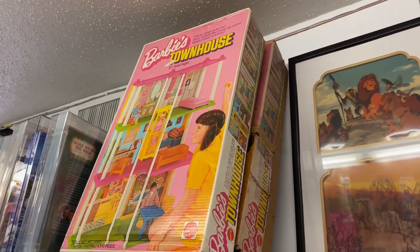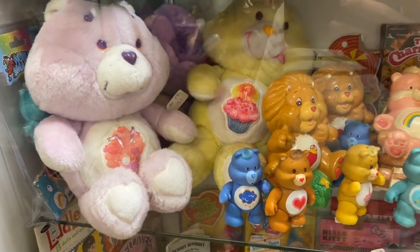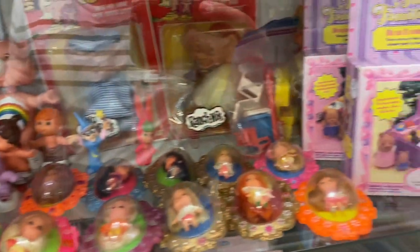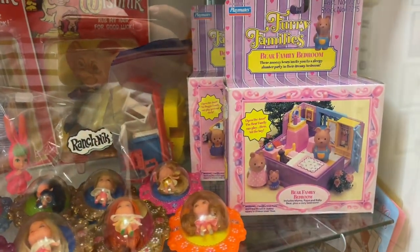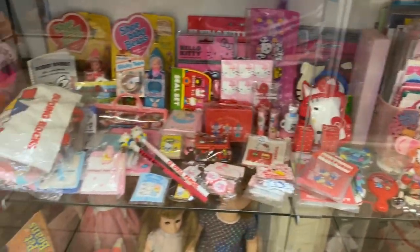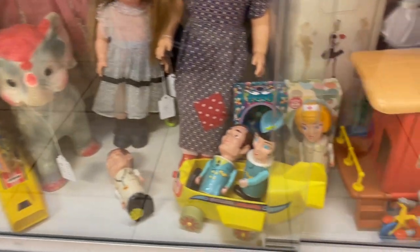So one of the cool things about Kelly's Toy Shop that sets them apart from other vintage toy stores is that they have a big selection of girl toys here from the 80s, especially. You saw their Care Bears. You got furry families from Playmates. You got Hello Kitty. And they got some other dolls. I don't even know what these scary dolls are from.